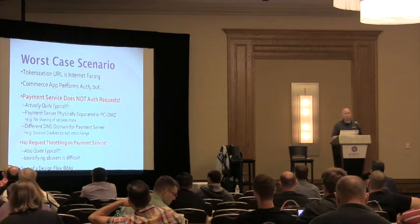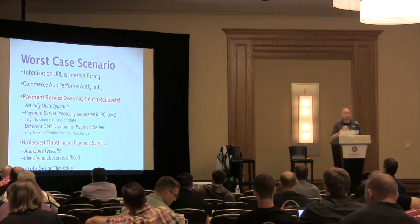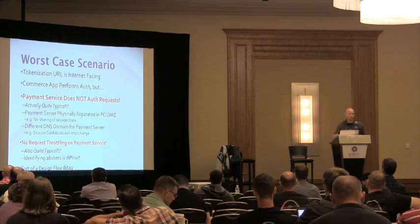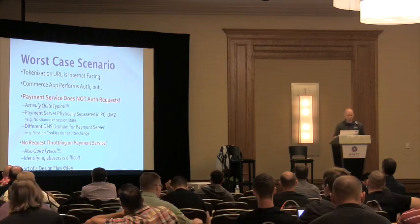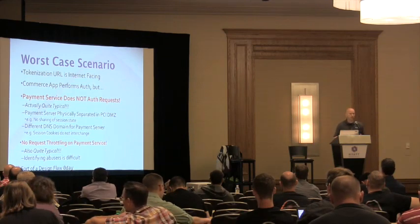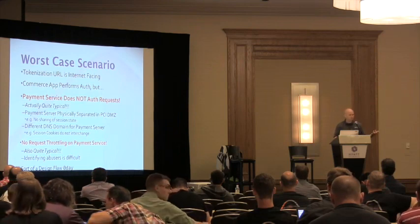It's on the internet because it has to be, because your customer, the online customer, is going to be typing the credit card directly into that tokenization service. It's going to go from their browser, so it has to be on the internet, right? The commerce application is going to perform authentication, right? So if I'm John Smith, I log into poolstore.com, I do my transaction, I got my shopping cart, I got my profile, and all that good stuff.